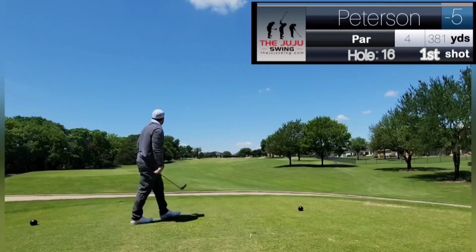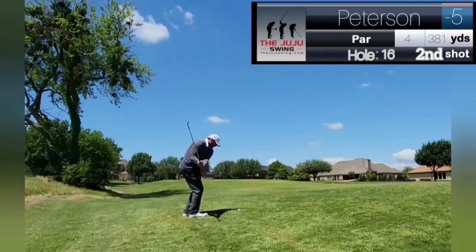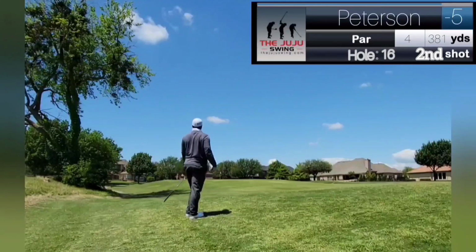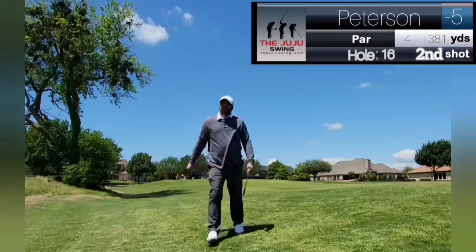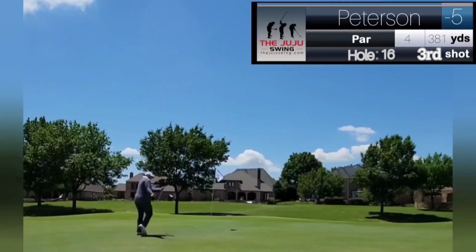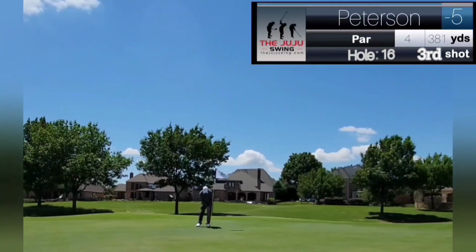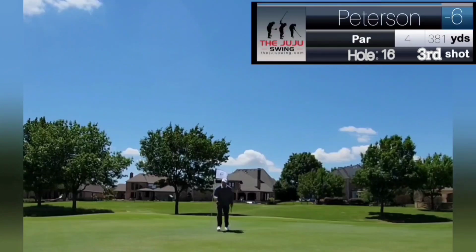I still have fast hands. I'm very thankful. But when you don't have that lower body driving as well, you're not going to maximize your potential. Almost hold this shot here from about 40 yards out. Yeah, you can see there it's about 1.5 feet. Hit a great wedge shot and tapped that in to get to 6 under. Played this hole really well. Two really good shots. Was very happy.